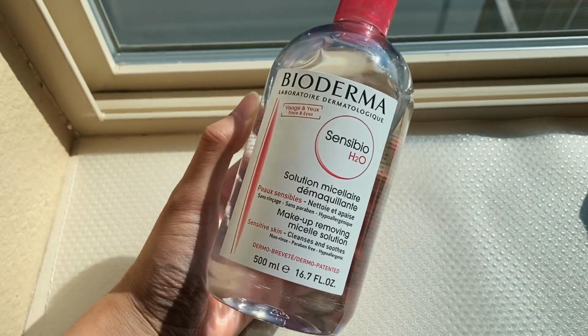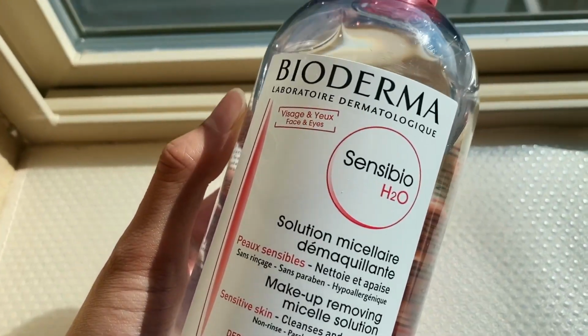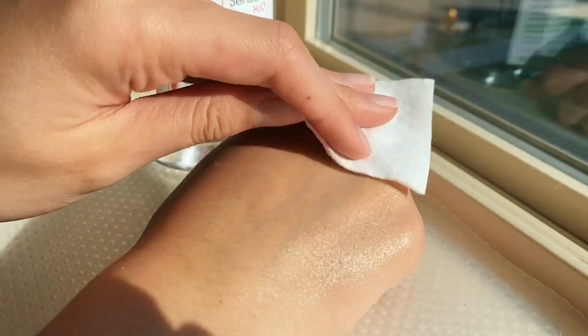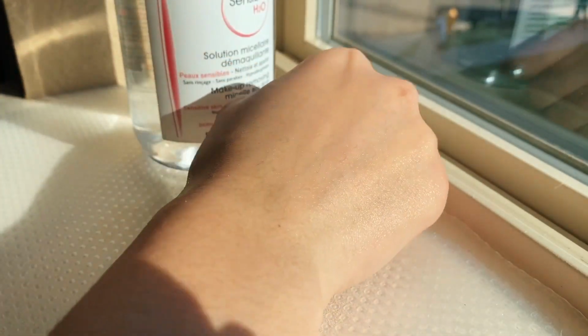Another product that I'm not using today is the Bioderma Micellar Water. I usually use this in the morning instead of an actual cleanser, and also if I'm wearing mascara or eye makeup that day, I usually go in with this before my oil cleanser.